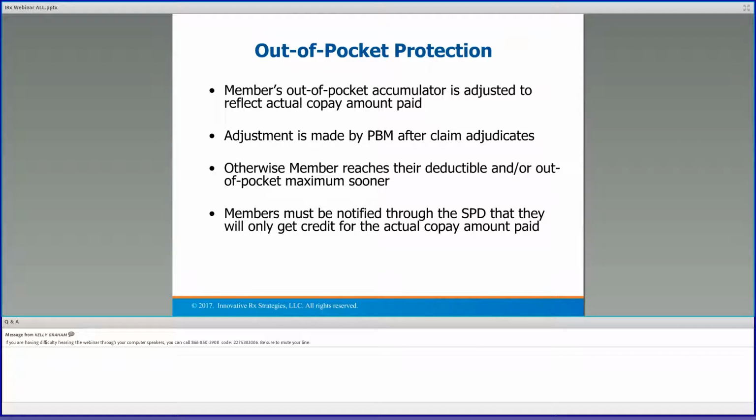But in the out-of-pocket protection plan, the PBM makes an adjustment to the claim in the accumulators in the system after the claim adjudicates. So they go in and manually adjust the accumulator, the copay amount that's applied to the accumulator, after the claim processes so that it only reflects the dollar amount that the member actually paid, right? So it prevents that member from reaching their deductible or their out-of-pocket sooner with dollars being paid by the drug manufacturers as opposed to them actually incurring something out of pocket.